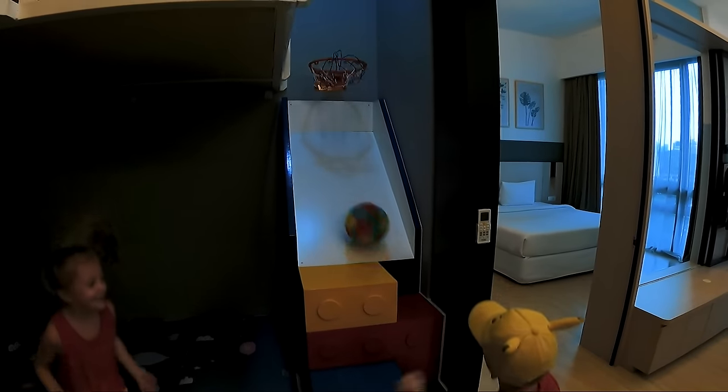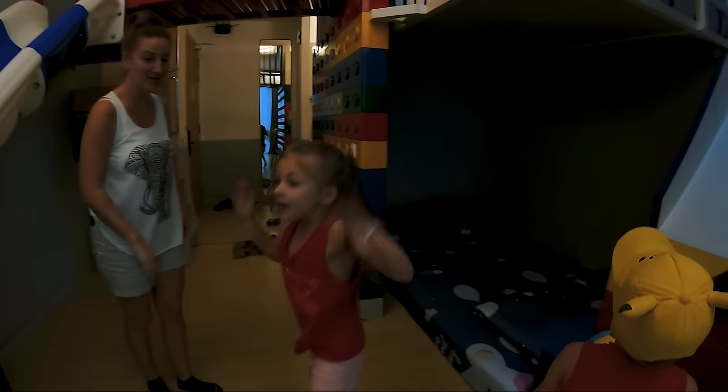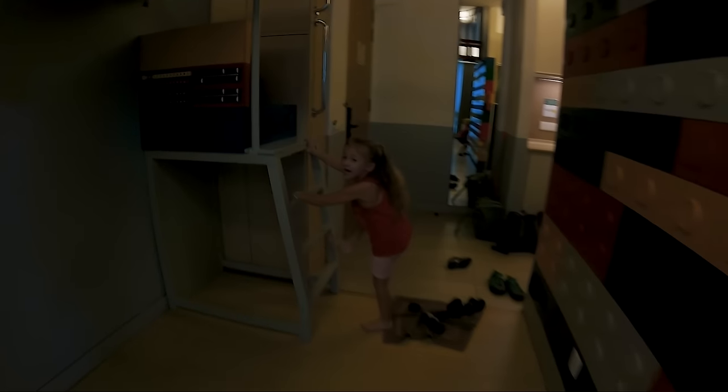That's a cool bed, huh? You sleep down here and I sleep up. Yeah, nice shot, bud. Guys, hang on, how do you get up there, sis? Oh, there you go. She's so excited. Yeah, hang on before you do it.